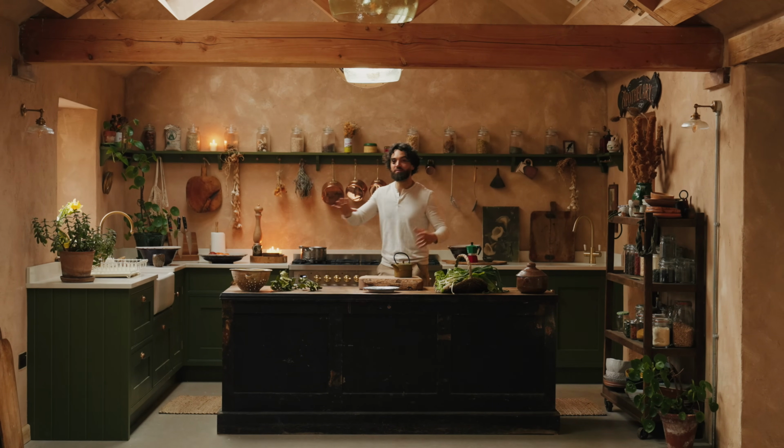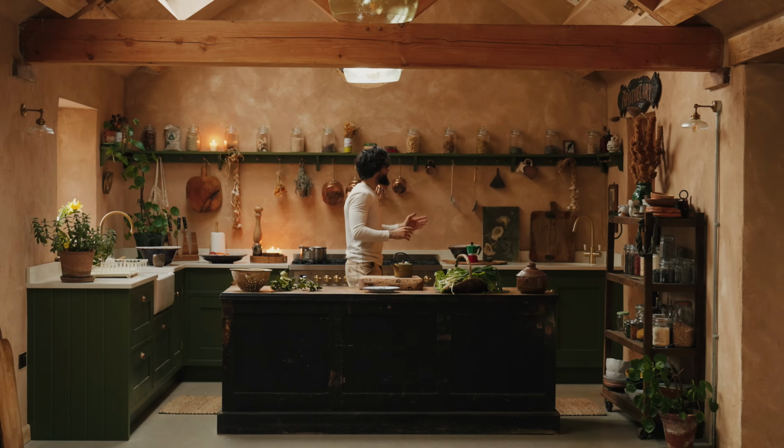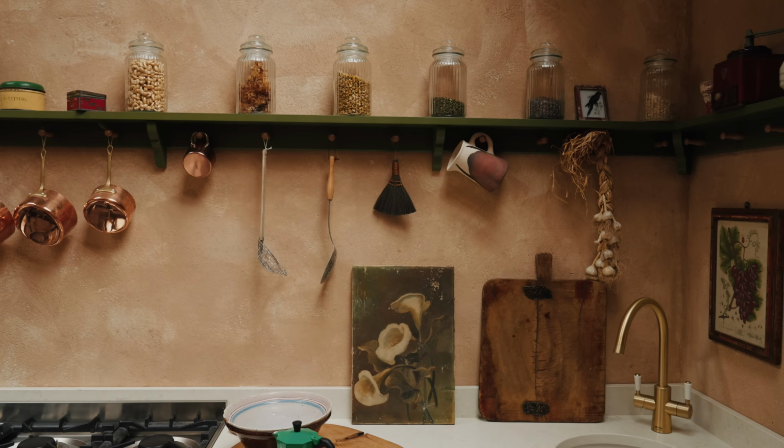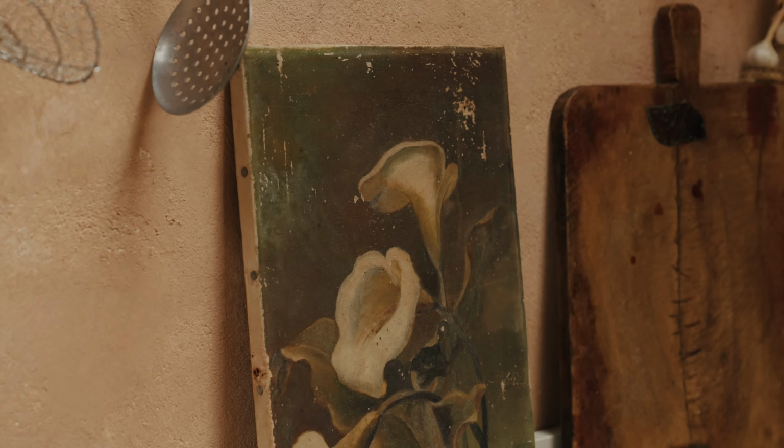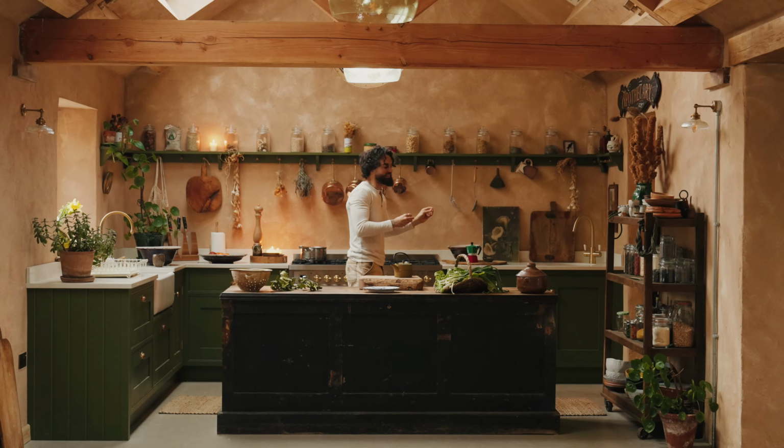And that's the story of this whole kitchen actually. You know, this painting here, it's actually over 100 years old. And most people may say that it looks a bit tatty now that it's torn and things like that. But to me, that's the rustic charm and it's absolutely sensational.